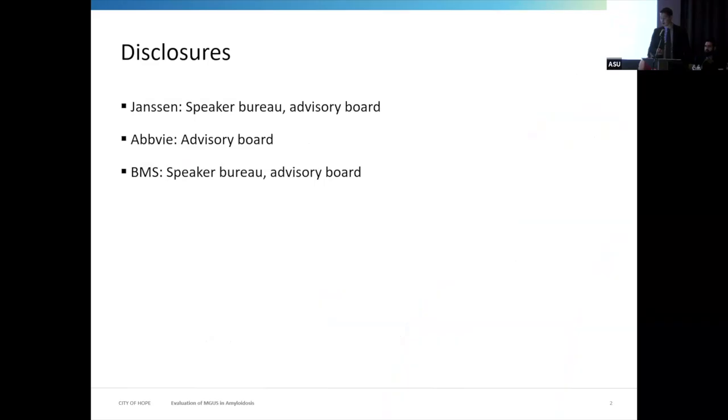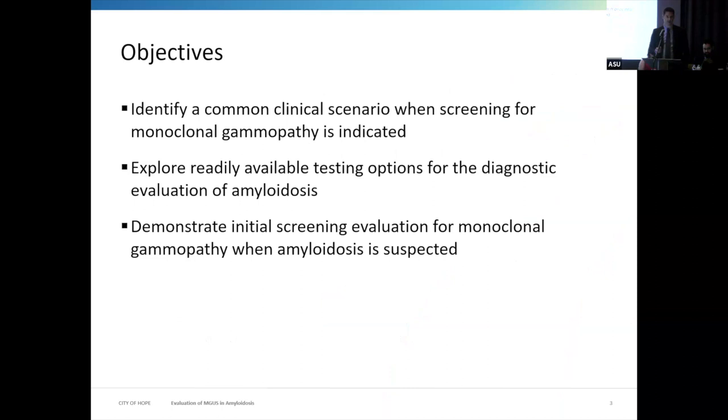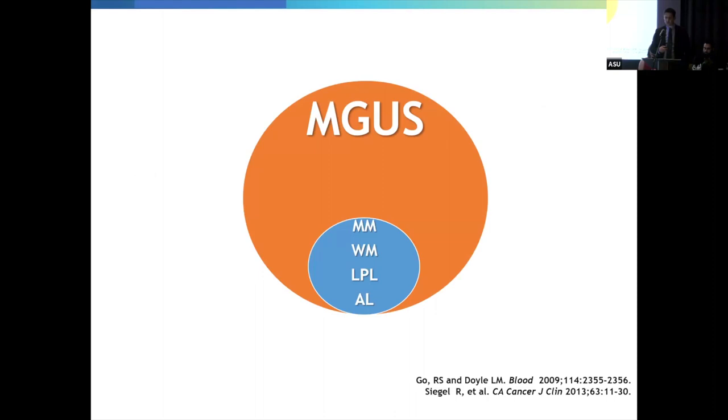A few disclosures are listed there. We'll walk you through a common clinical scenario where screening would be indicated. We'll talk a little bit more about the options for testing and then go through the algorithm when amyloidosis is suspected.